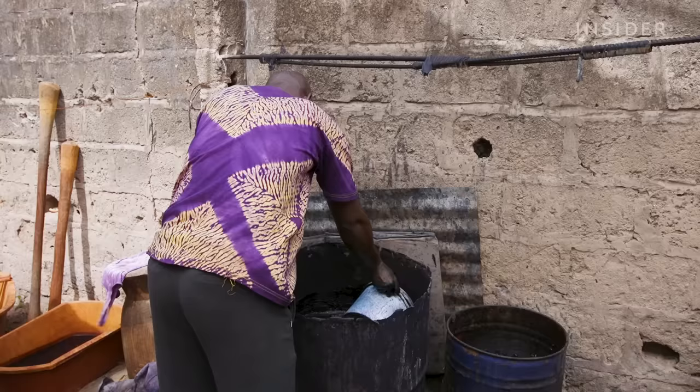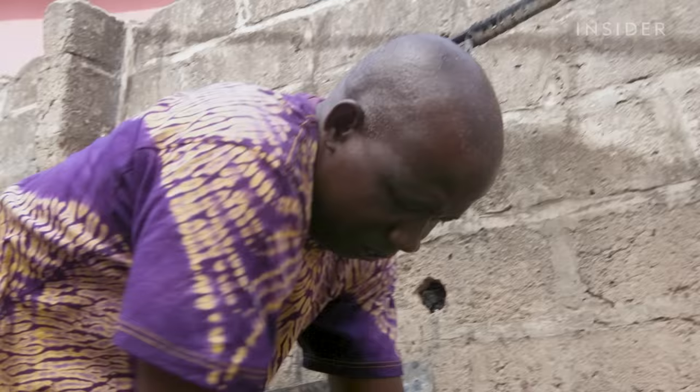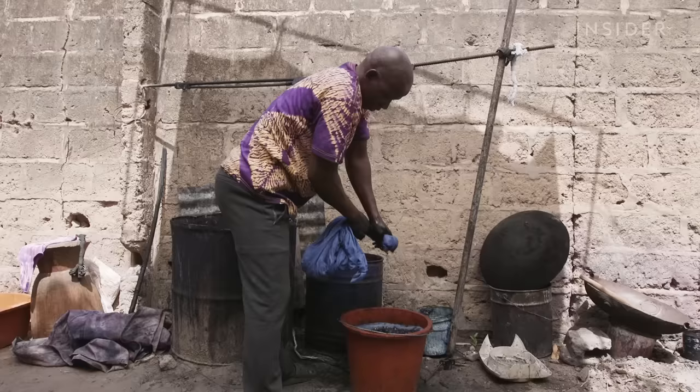Like many artisans in Gambia today, Musa sells mostly to tourists. He works with a non-profit that helps sell his fabrics online to international customers too. But the last two decades have been bad for business.